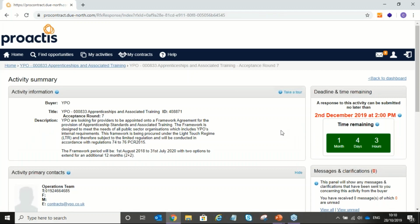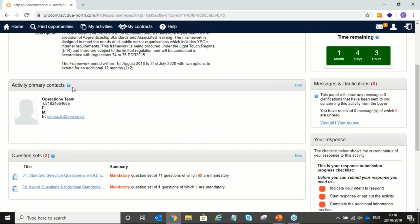So just referring really quickly back to what Charlotte said regarding the procurement timetable, here you will be able to see the deadline and time remaining of this current round. So this is how long you've got to bid before that round closes. But as Charlotte said, don't worry, if you don't hit that deadline, you'll just go into the next round. Again, we've got just some more information about the tender, some information here for if you are having any issues. And then here is the messages and clarifications area.